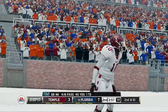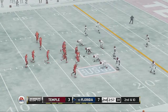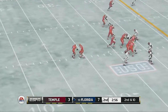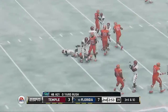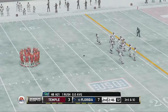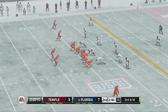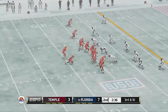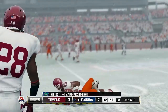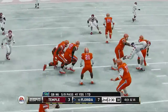Throws this one away. Here's the eighth play of the series. He's taken down at the 24. And once again, they'll come to the line, try to convert on third down. Tailback on the screen. He tackles him for a loss. That'll make it 4th and 15.